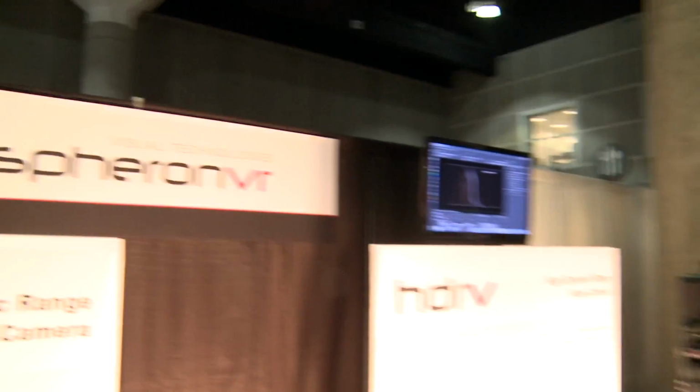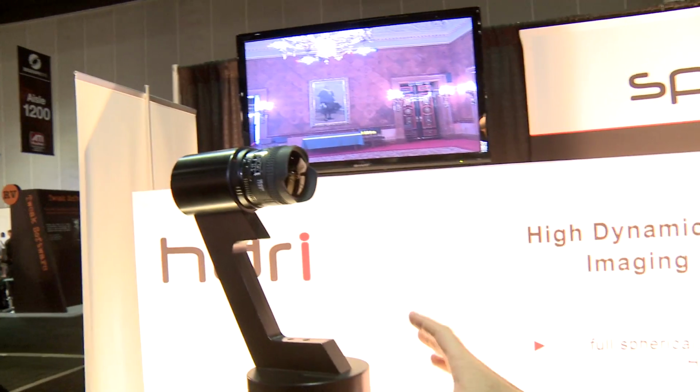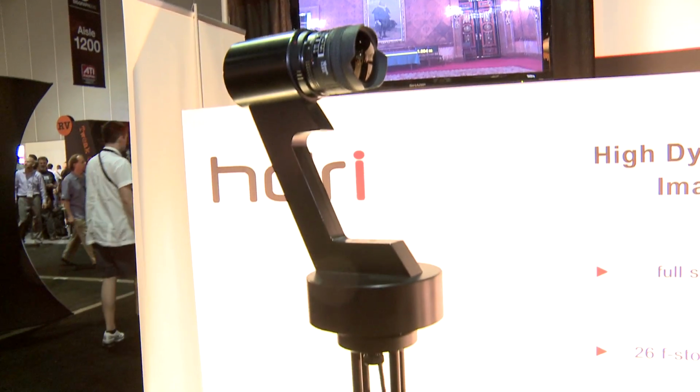So here at Spheron-VR, these guys have been around for quite some time. They started off with a still camera, and here's what you can see. This is actually a still camera, and what this allows you to get is HDR in one swipe. So this thing's going to go around and get all this stuff, 26 stops of information. So it's an incredible amount of data that it's grabbing, both in resolution, so it's a big full spherical, but also in getting super deep color. So this is going to be for lighting models, for backgrounds, and so on and so forth.